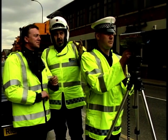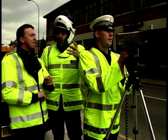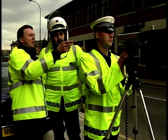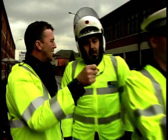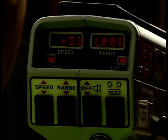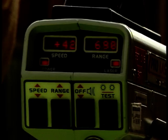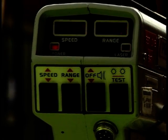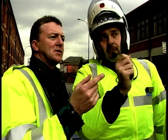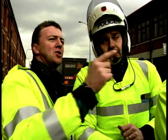So we lock on, let it run for a couple of seconds just to make sure the speed is either increasing, decreasing or steady. Then we lock it on for the speed recorder. So what do you do? You press a button on that and it sort of goes, got you? Yeah, you press the trigger and it records whatever speed that vehicle's doing. As long as you've got the trigger depressed, it keeps showing the speed, whether it's decreasing or increasing, and you'll see the distance. The distance is changing as the vehicle's coming towards us. When you're satisfied you've got the speed you want, release the trigger and it locks the reading on the heads-up display there.